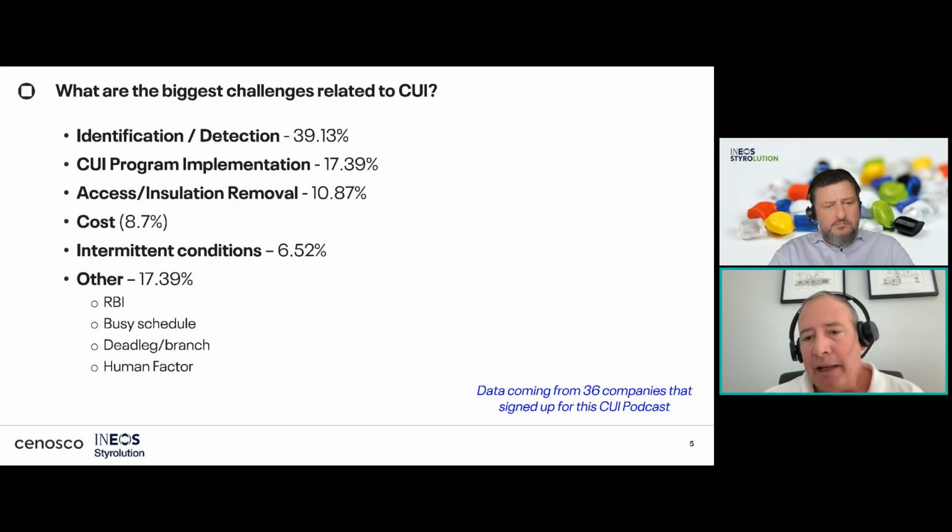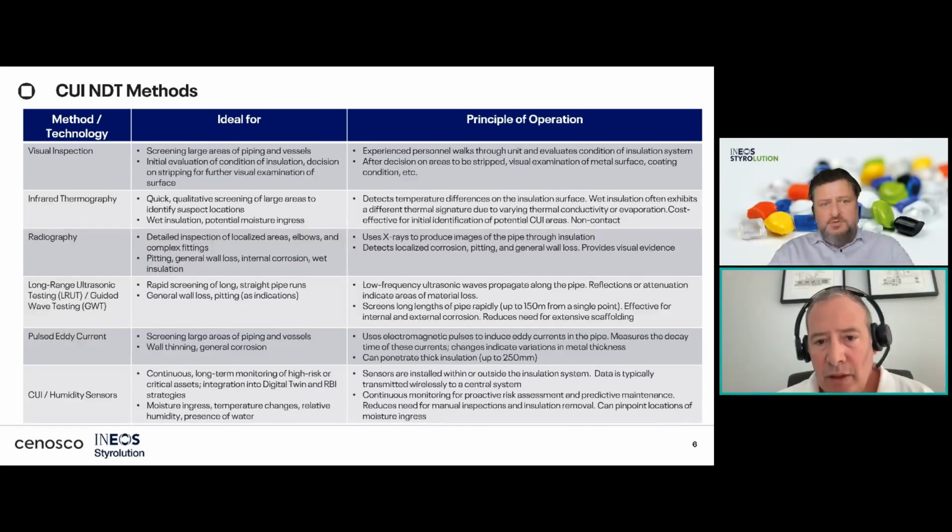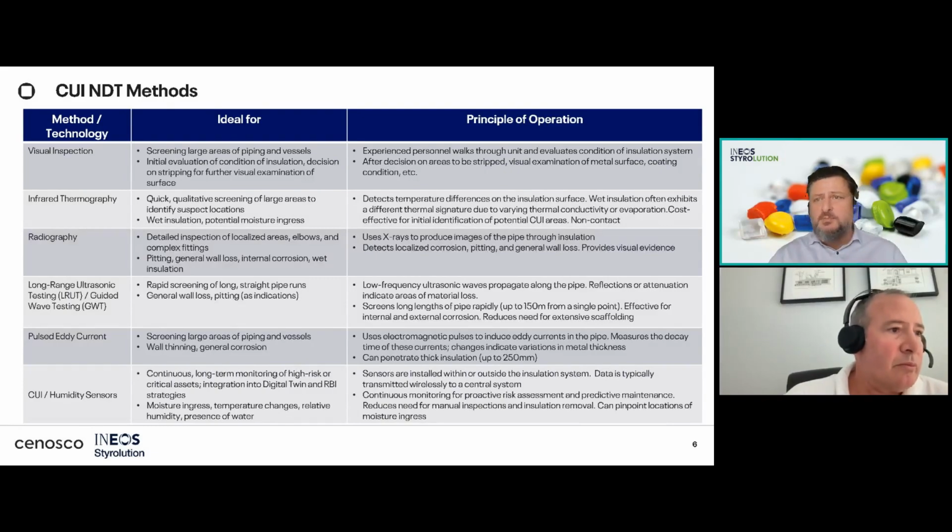That's another thing. It should not be a program that you started 10 years ago and it has the same methodology, okay? You need to keep evolving, keep improving, right? Yeah, exactly. Because the methodologies are also evolving and improving. So here are just some of the examples.